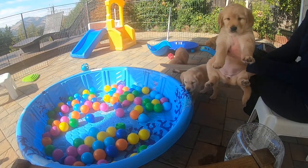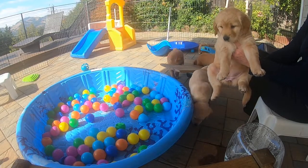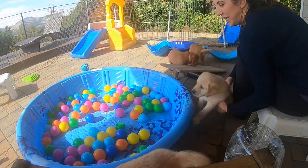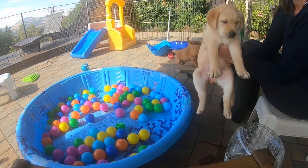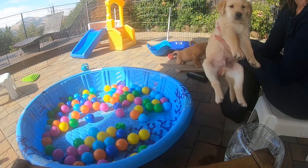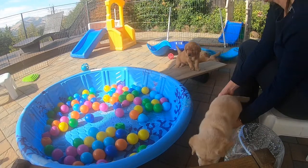Hi, Figgy. This is Figgy. She's one of the four girls. This one is Falcon. He's one of the two boys. We have six puppies total. They are three-quarters golden, one-quarter lab. And they are all going to be trained as service dogs for Canine Companions for Independence.